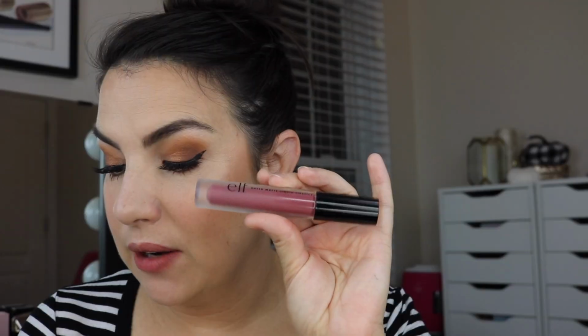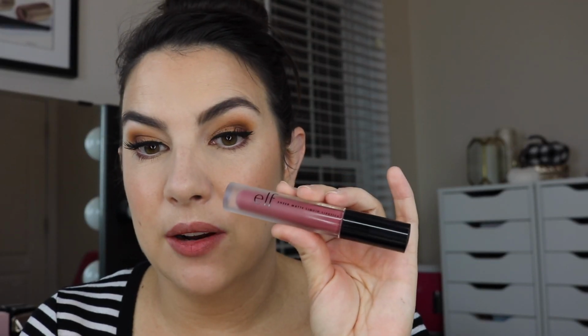Plus, you know, it stays in place. You can trust it. I got a few rediscovered things coming up here, and one of them is this e.l.f. Sheer Matte Liquid Lipstick in Praline Petal. I hope they're still making these because this is a really cool formula. It almost feels like a stain. It's a liquid lipstick, and this has a little more coolness to it, I'd say.